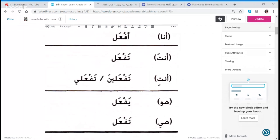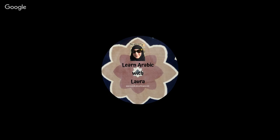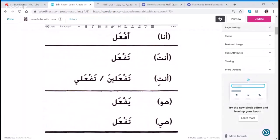But what you do for ana is you add an aleph with hamza at the beginning of the word. And then at the end of the word, you're going to add a dhamma. Remember, a dhamma looks like a small letter wow. So it's afalu. So aleph with hamza at the beginning and a dhamma at the end to conjugate for ana. Just the 3 root letters by itself means he did. It's a past tense verb, fa'ala. But when we add that aleph with hamza at the beginning and a dhamma at the end, it becomes a present tense verb and it becomes afalu.